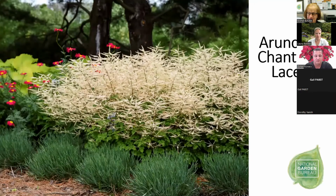Next slide, please. So the next one I wanted to talk about is Aruncus. The common name is goat's beard. This particular variety on the screen is called Chantilly Lace, and it is one that is in the Proven Winners program. It's a little bit more compact stature than some of the species Aruncus that you might see in woodland gardens. Very, very dense, prolific flowering, but all of the Aruncus are fabulous with this very fine texture and very fine textured kind of wispy flowers.